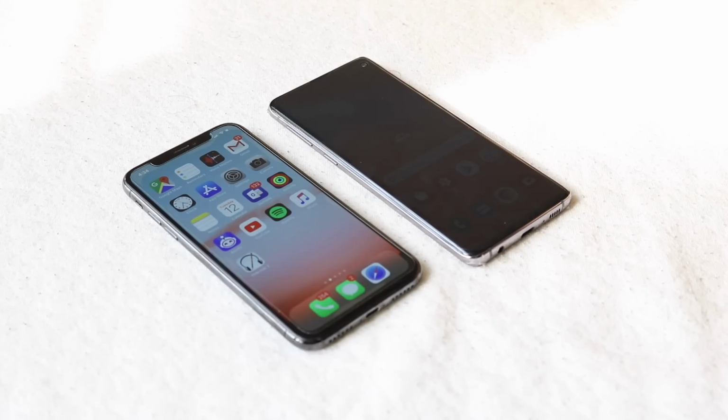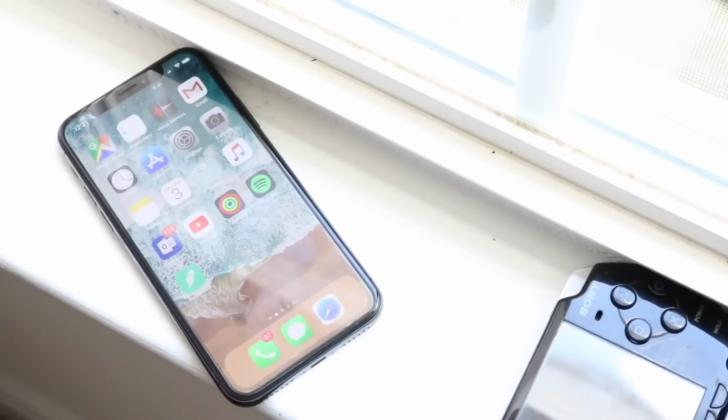Its higher resolution is a 1440p panel, where the iPhone X actually is 1125 by 2436, so not quite 1440p, pretty close. And I personally do think the iPhone X's panel is perfectly fine, but Samsung's panels are just amazingly beautiful. And Samsung actually sourced the panels for the iPhone X as well, so kind of interesting thing there.